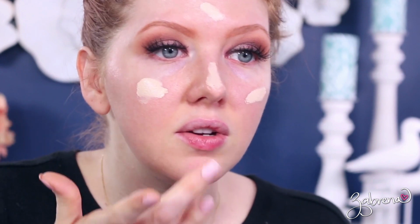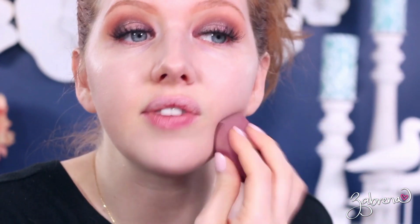But that's why I got away from using it, because I started to transition more to products that were very lightweight looking. You really don't need much of this foundation. This is just 1 pump of the product, and you can see it's super pigmented. I liked how many shades they offered in this foundation. That was nice to see for an affordable drugstore brand foundation.